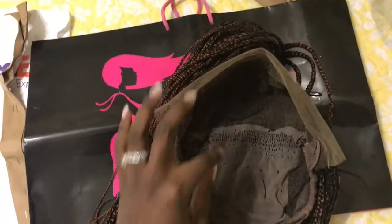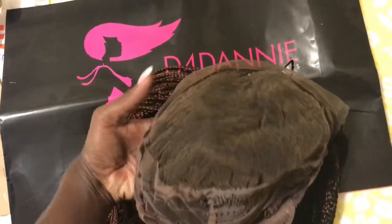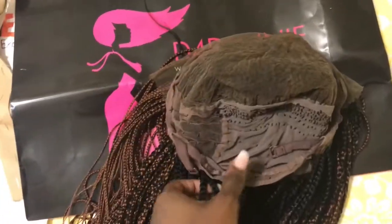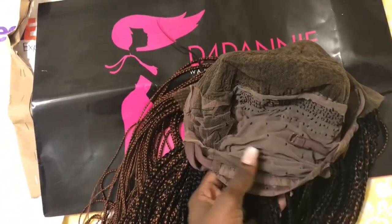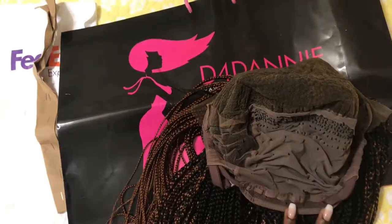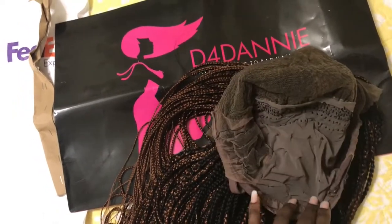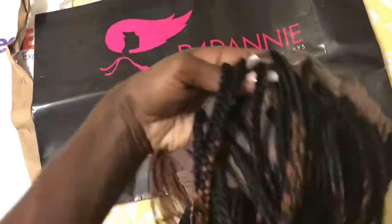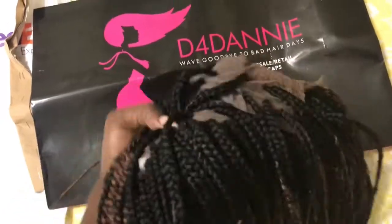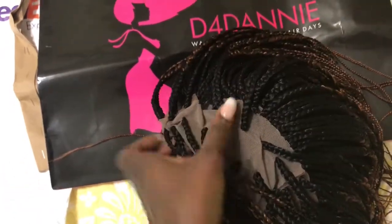Let's look at the inside. Okay, yep, so they definitely did bleach it, and it looks like it has some straps in here to adjust it, which is awesome because my head is little. And then you can see how they constructed the wig, and it has braids in the back, so you can see the quality of the braids.